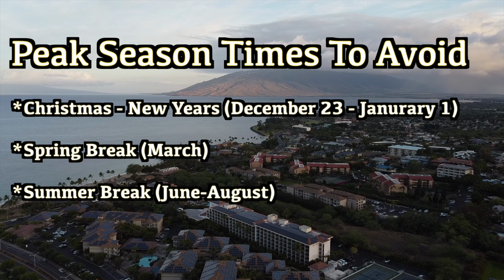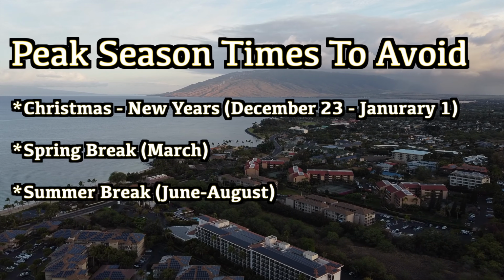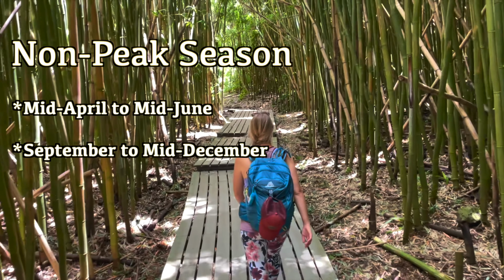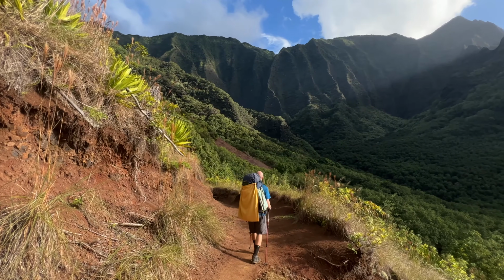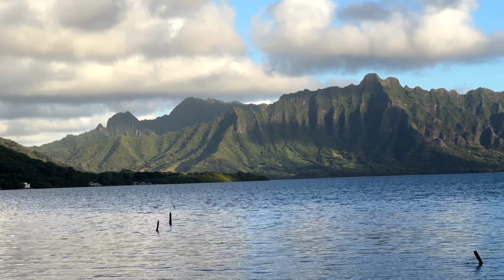To save on money, you should definitely avoid holidays, as flights and accommodation will be at an all-time high. Non-peak season is generally from mid-April to mid-June and September to mid-December. There, you'll typically find flights and accommodation will dip lower during these seasons. So if you're flexible on time, definitely look into these dates.